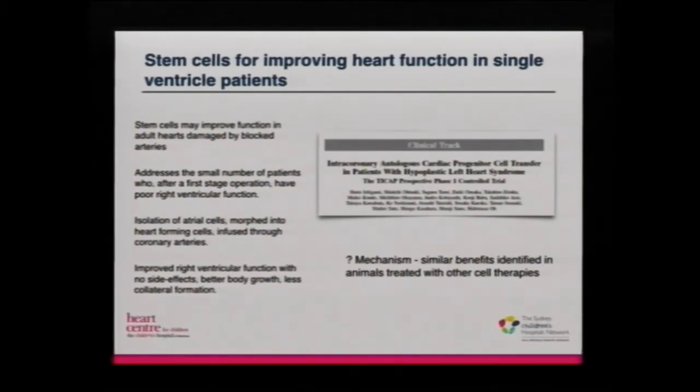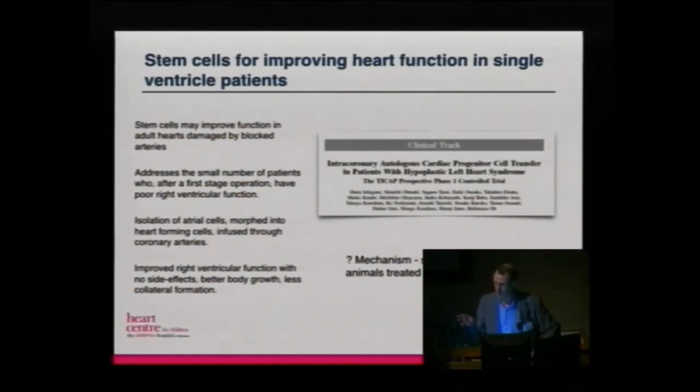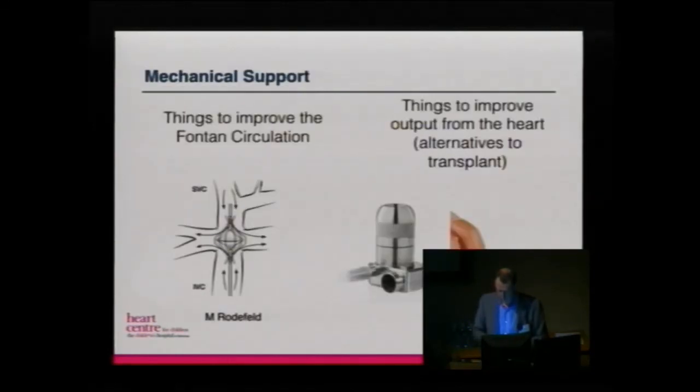And this group has used stem cells grown up from a little biopsy of the atrium at the first operation in the sequence for hypoplastic left heart, and then modified those cells and re-injected them through the coronary arteries. They have shown that patients who are struggling with tricuspid regurgitation and poor ventricular function actually have better heart function, less tricuspid regurgitation, and a much better growth velocity, which is a really powerful outcome for this phase 1 study, which is now being rolled out to further centres. This is very exciting work.